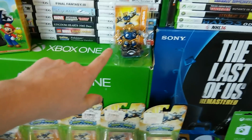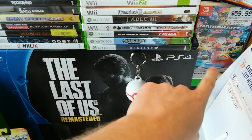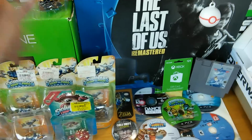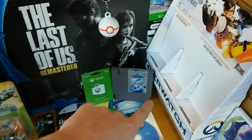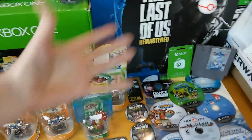Here's one of those little Skylanders up here, a couple boxes, which are cool as well, from that is just sadly a display case for Nintendo Switch. I didn't know that when I found it. I thought it's still a legit case, just the cover art is display. An Overwatch box, which is kick-ass. PS4 box, Xbox One box, really cool stuff.